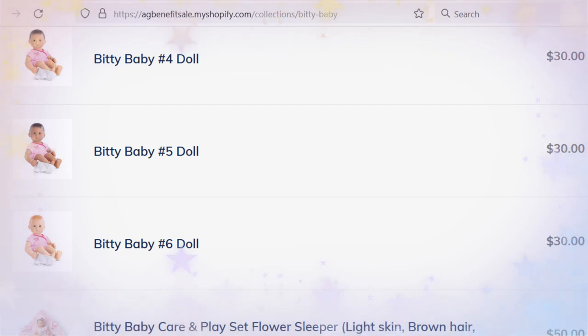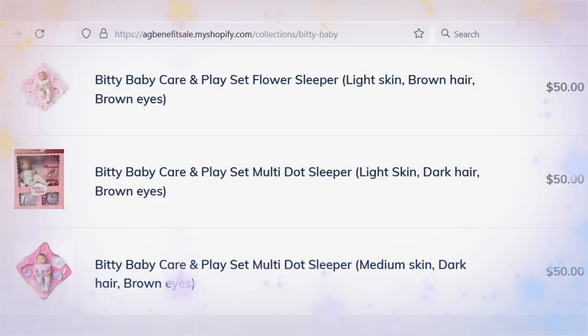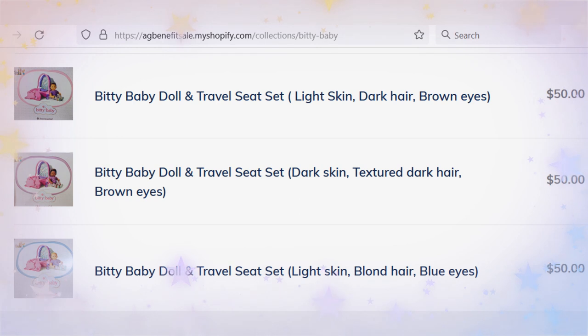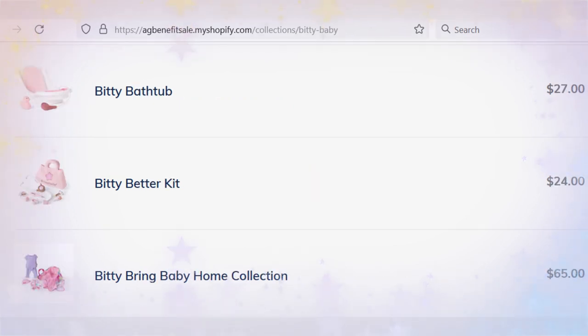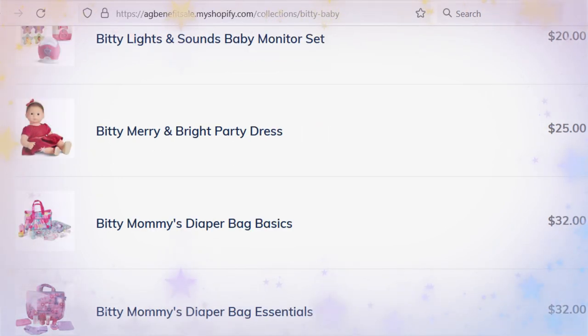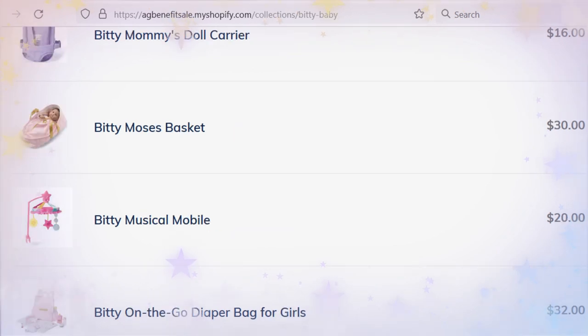Yeah, definitely. On the Bitty Baby dolls, they had great bundles. They had the Bitty Baby doll and accessories, $50. Different ethnicities, and also the little travel set. They had all sorts of things. I mean, I thought the benefit sale was a really good deal for a lot of items. I think it was pretty cool.